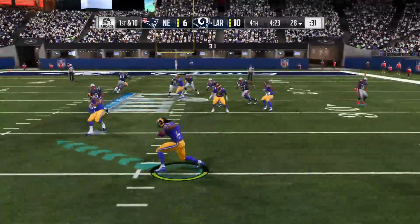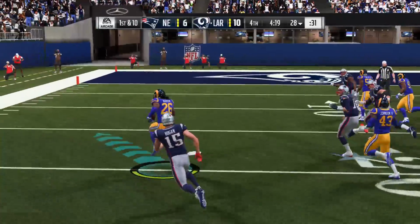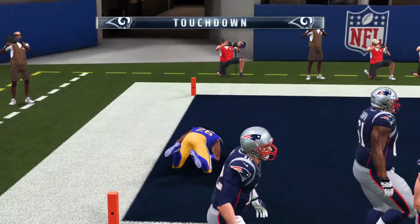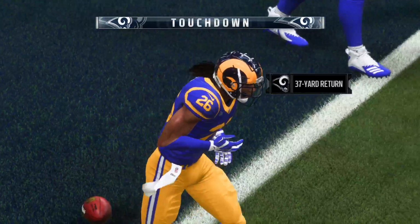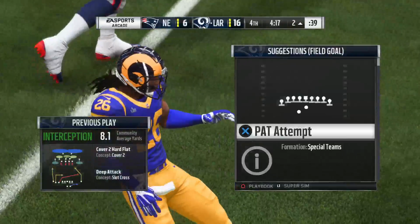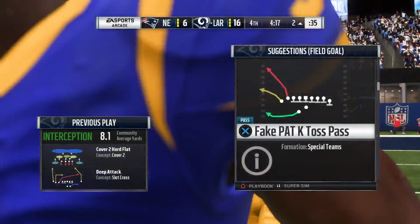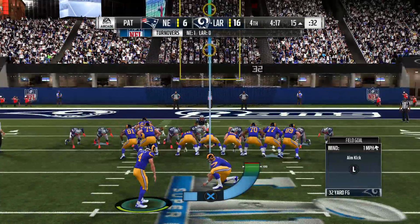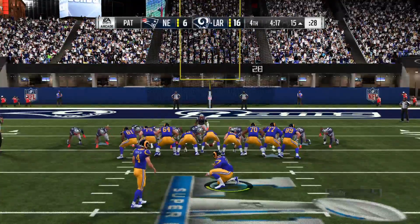And he fires one that's intercepted. Picked off by Mark Barron. And he will bring it back. It's an interception return for a Rams touchdown. That's the story of the game. They've been suffocating all game long on defense. They were suffocating there again in a big way. And they've done it not just by out-athleting them, which is often the case.